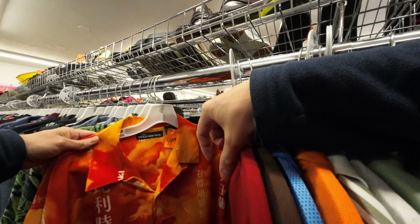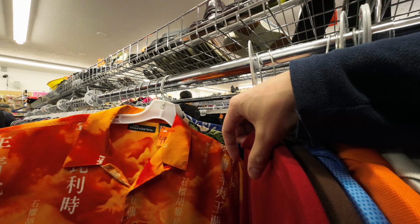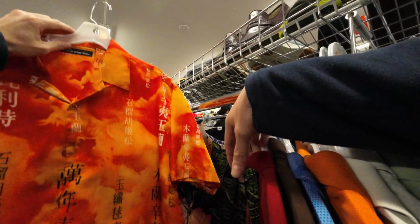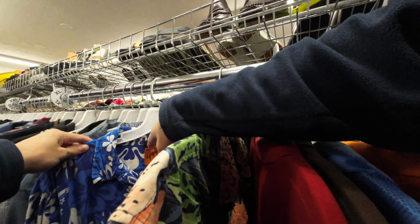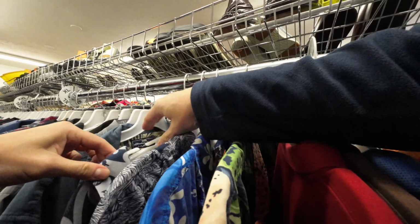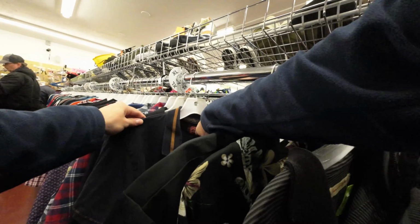Found this vintage No Boundaries kind of Chinese print with flames, and while it might not seem so special, it did have a pretty good sell-through rate. They just don't sell for a ton of money, I think around $15 to $20. So I decided to pick this one up as well.